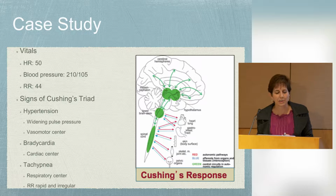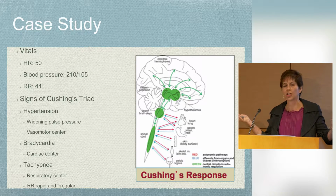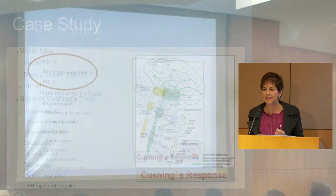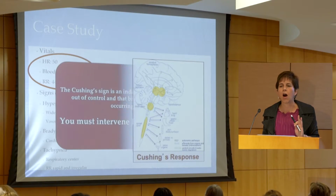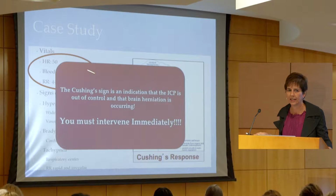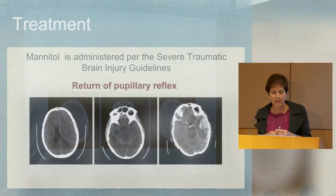And the reason is because hypertension, bradycardia, and tachypnea is Cushing's. Okay, the Cushing's is the body's attempt to bring down that ICP. Okay, it is an ominous sign. This is telling you that the brain is herniating. You got to intervene. You got to do something. So we're going to intervene.